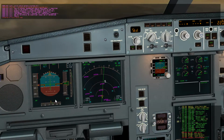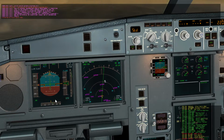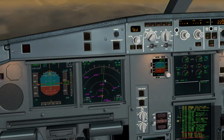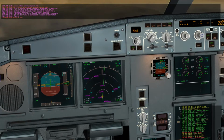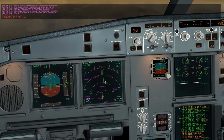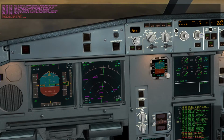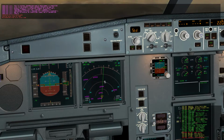Significant change, information Charlie. This is Schiphol information Charlie. Main runway 27, transition level 50, wind 280 degrees, 3 knots, variable between 240 and 330 degrees. Information Charlie.